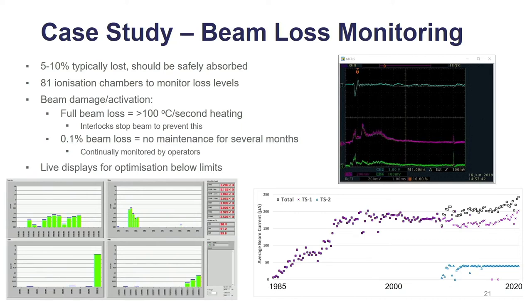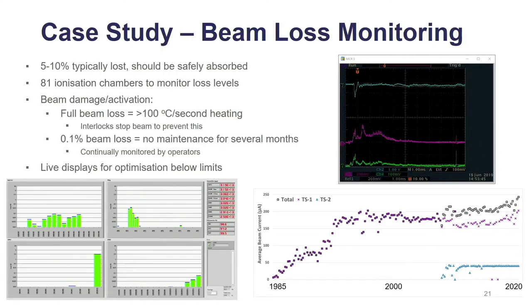As a couple of examples, full beam loss onto steel would generate 100 degrees of heating per second, and obviously very quickly cause components to melt. But also just 0.1% of the beam lost in the wrong place for the entire user cycle would mean that component would not be able to be safely maintained for months, as it would have become radioactive. So this means we need to monitor the beam loss constantly to ensure this doesn't happen.